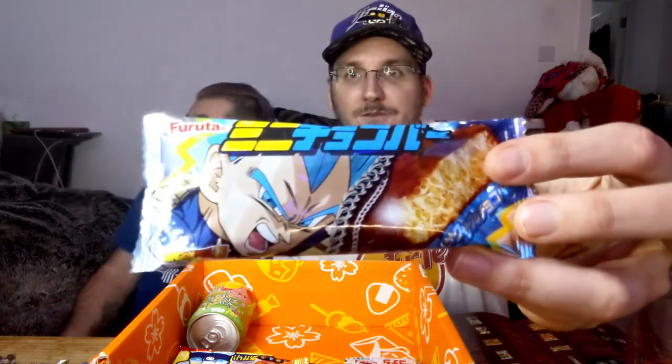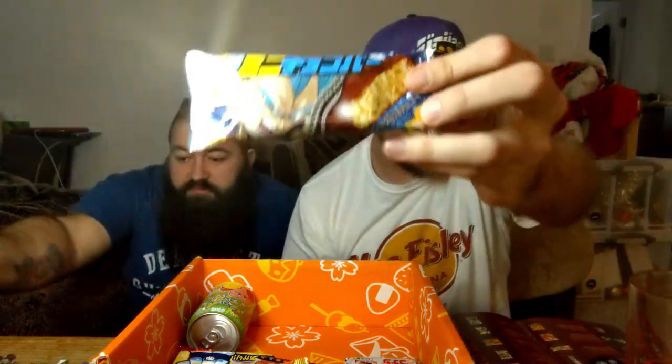Next up, we've got Dragon Ball Z. I've got Vegeta. Yeah, his favourite character there. Nice. Got Vegeta on a bar of something. Oh, this is another premium one. This is Dragon Ball Mini Choco Bar. As it says, it will help keep your power level over 9,000. So that's pretty cool. That explains Vegeta on there.